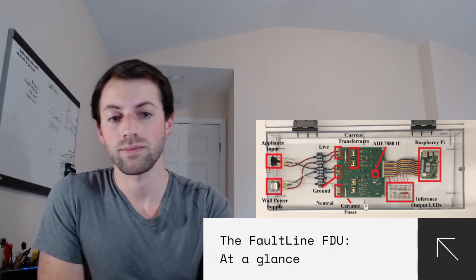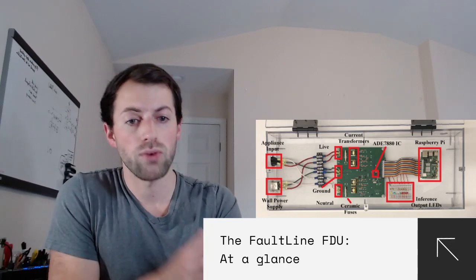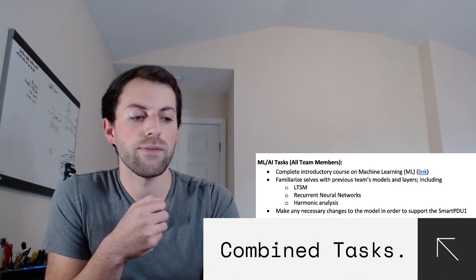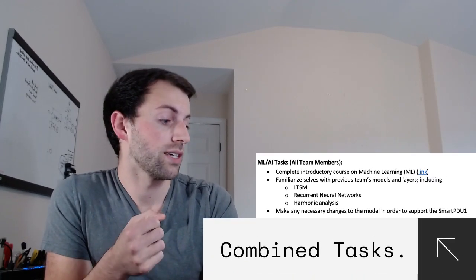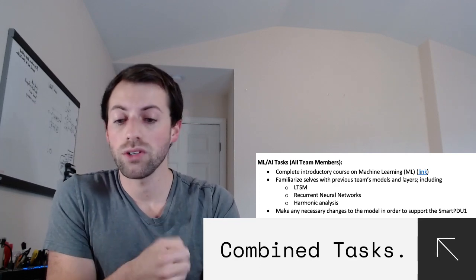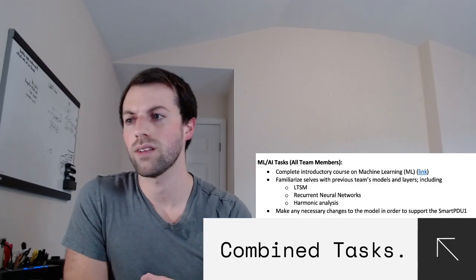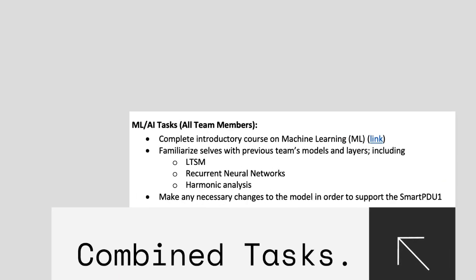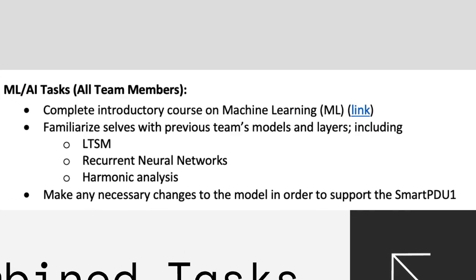It's simply performing inference, which is when it takes real-time data, runs it through the model, and sees what the output is. Now, with that being said, we should probably start looking at some of these tasks. For anybody looking at this project, it is going to be tough. It asks a lot. More so this year because the models have already been developed, so we need to go a little bit further. As such, there are tasks for both computer and electrical engineers. As always, I'm going to ask that students complete an introductory course on machine learning. This is simply so we can get a background into what we're doing.